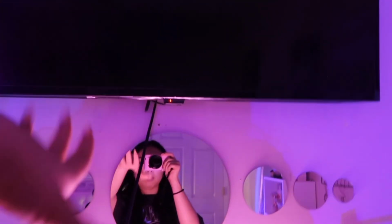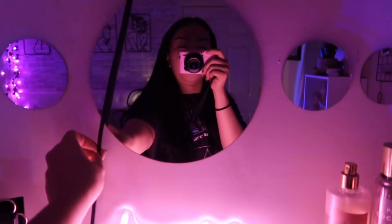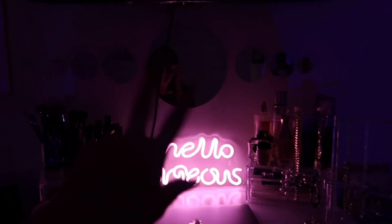And y'all don't mind this black cord right here, because up there is my TV, and I'm trying to figure out how I'm going to move this or make it more smooth with it. But I just have that right there for now. But for now, let's pretend it's not there, okay guys?